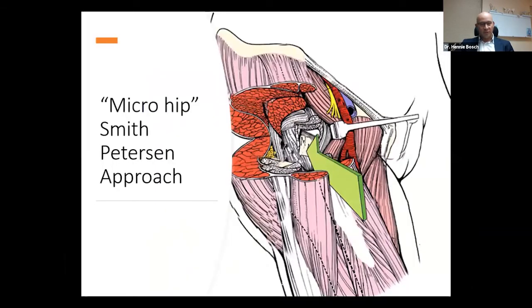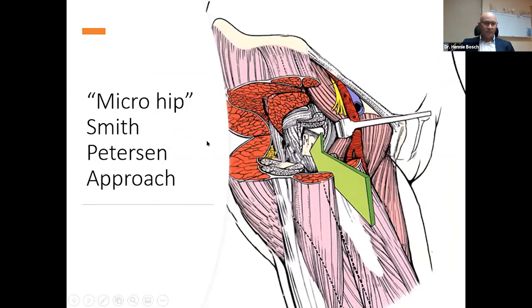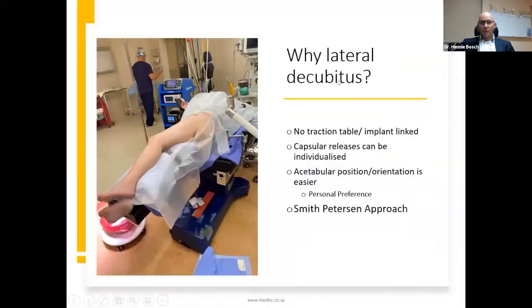I wanted to show you some MRI pictures, but I don't think we have time for that. So the micro hip, which I'm doing, is a Smith-Peterson approach from anteriorly. And why the lateral decubitus? I don't use a traction table. These things are expensive. I'm not really linked to an implant. I can put any implant in through that.